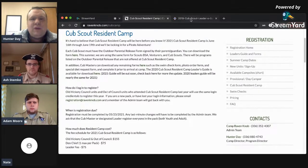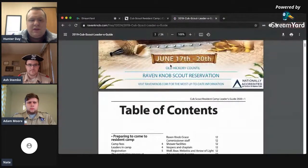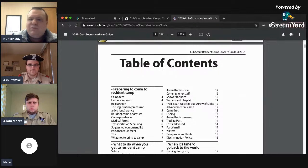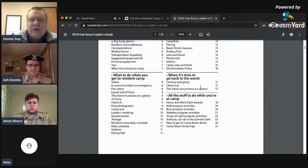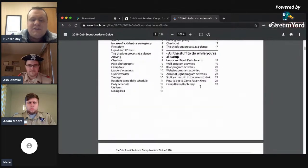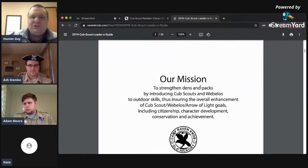So be sure to check out this Leader's Guide, as it will explain the entire program and what activities you will be able to sign up for in the Tentaroo system on March 15th as things become open. So I'm not going to go through and read this entire book to you. You guys have that ability to go in and check that out, print it off for your viewing pleasure at any point in time if you have any questions. So be sure to go check that out.